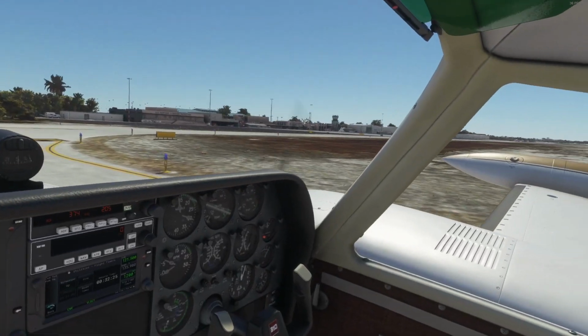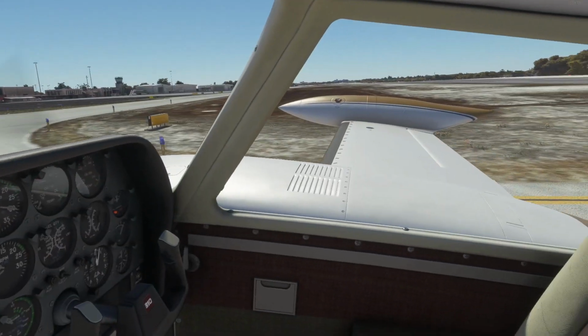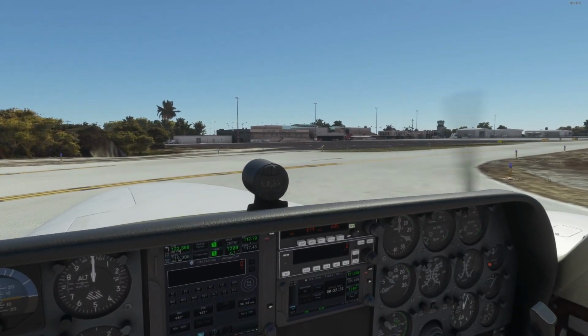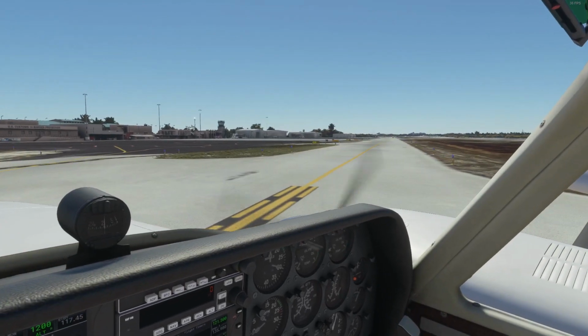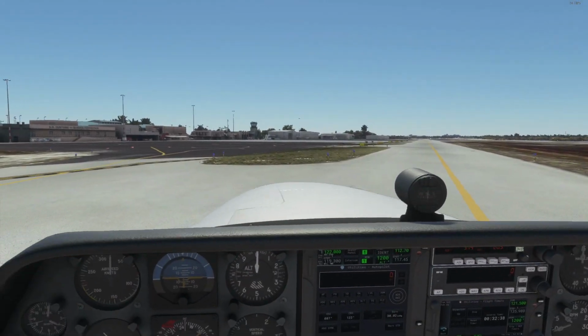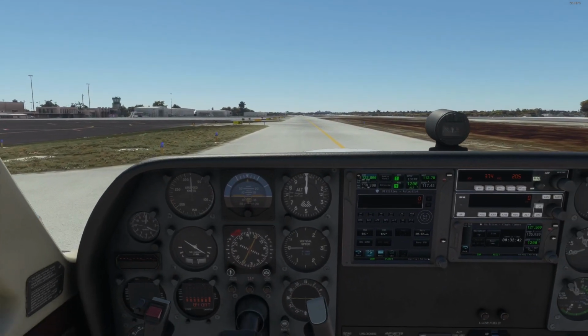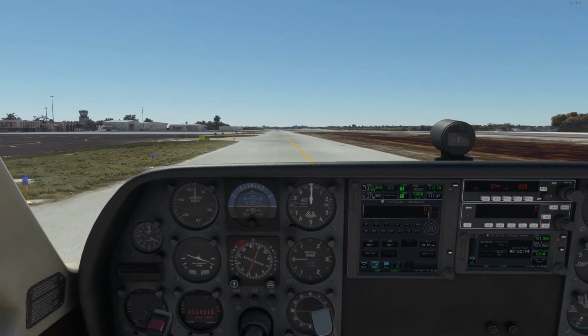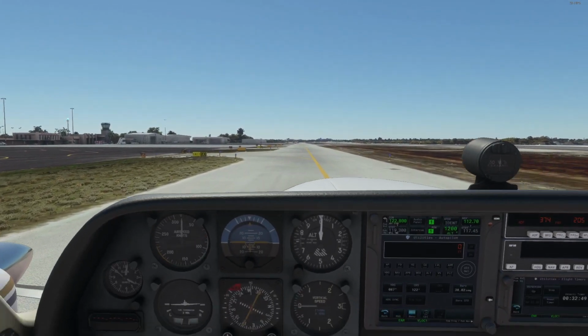Good day, Key West traffic, light aircraft, Papa Alpha Bravo Charlie entering right traffic pattern 09R, entering base, turning on final. Key West traffic, Oscar Kilo Golf Charlie Romeo, vacated runway 09R, Key West. Bound to land at runway 09 and will join right downwind, Key West.